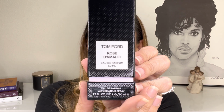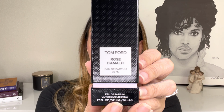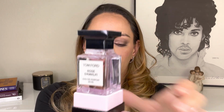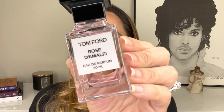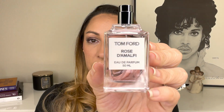This is one of the new ones from the Rose line. It is a trio. It came out with the Rose d'Amalfi, the Rose de Chine, and the Rose de Russie. It comes in the standard packaging where the top comes off, and the perfume is sitting on its little stage, as I call it. This is the Eau de Parfum, the 50 milliliter, which is the standard size for this one.